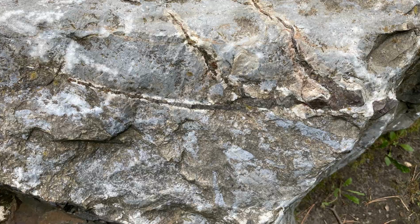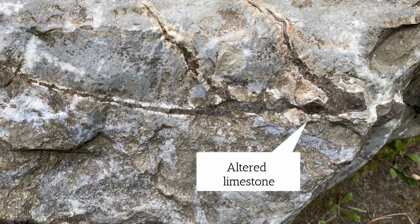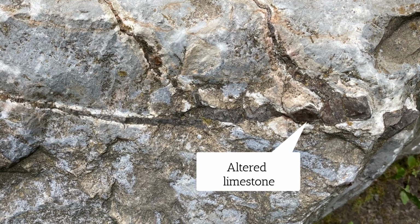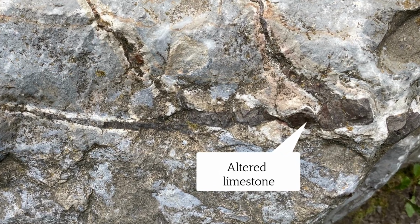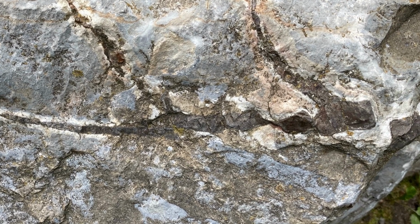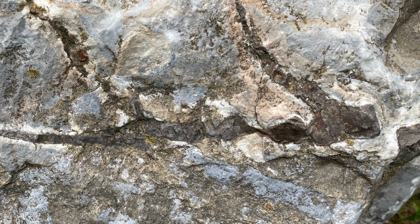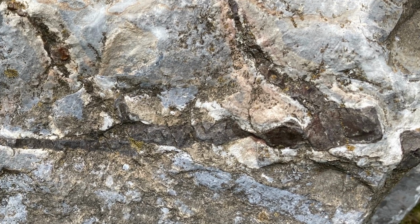This dike has a really beautiful altered margin along the edges where the limestone has been bleached white, and the rock takes on a little bit of a different grain, a different fabric. And that's where that little bit of heat that came from this basaltic intrusion cooked up the limestone and started to turn it into a little bit of a skarn.